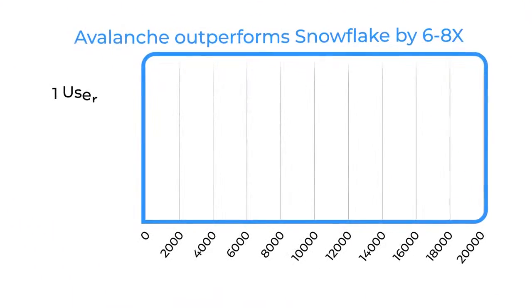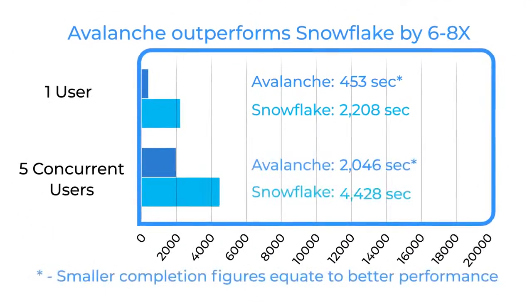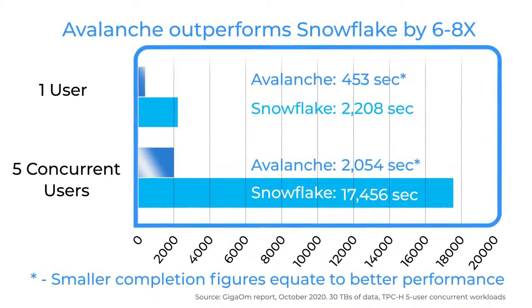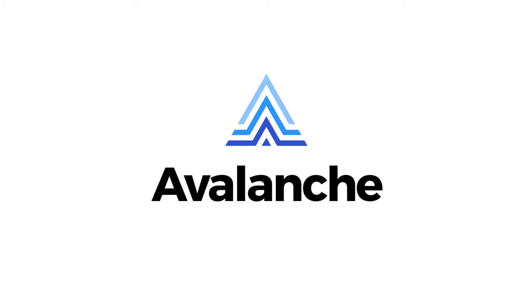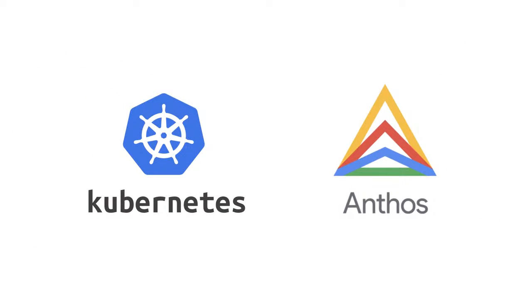Avalanche runs 8 to 10 times faster than other cloud data warehouses on Google Cloud. Avalanche's performance advantage increases as concurrency and query complexity rises, giving you the industry's best price performance advantage on Google Cloud. Avalanche leverages key Google ecosystem technologies, including Google Kubernetes Engine and Anthos under the hood.